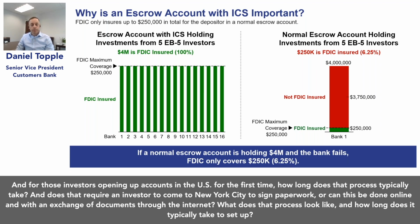For the first time, how long does that process typically take, and does that require an investor to come to New York City to sign paperwork, or can this be done online and with an exchange of documents through the internet? What does that process look like, and how long does it typically take to set up?